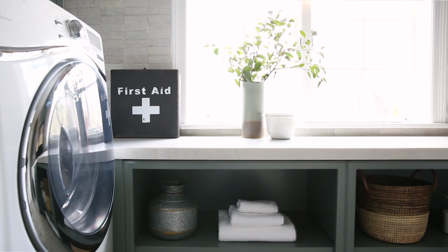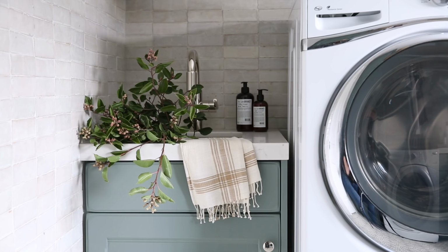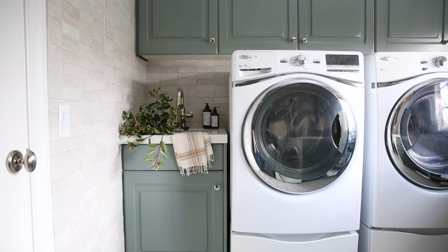If you can fit these things in a laundry room, I say do it. A countertop for folding laundry, a sink, and a drying rod or rack for hanging clothes.